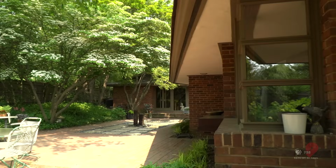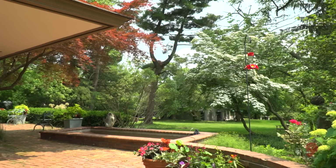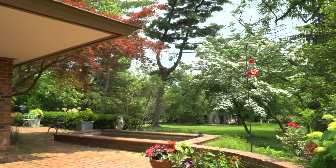This house is still very current and contemporary feeling. Built in 1950. It's not a spring chicken. It really is ageless.